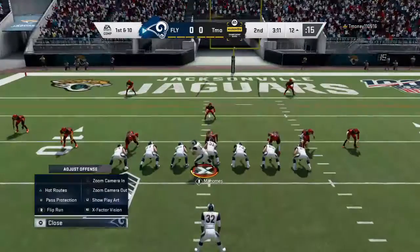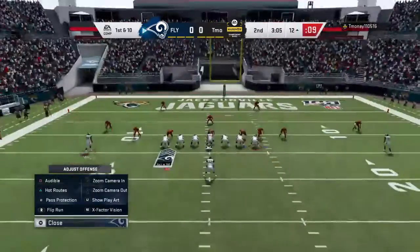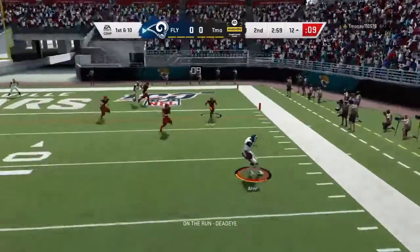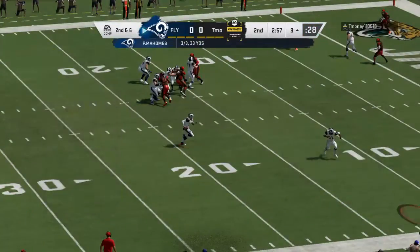Come back. Kill, turn up. Kill, turn up. They fake the give. Now Mahomes, eluding the pressure right. He's going to leave this for his running back. It's complete. 4 yards on the pickup, and it'll make it a second down.